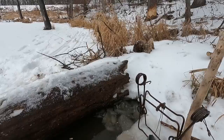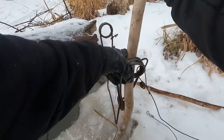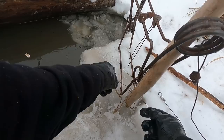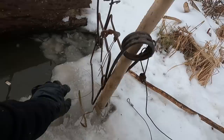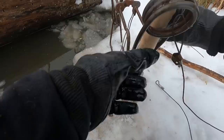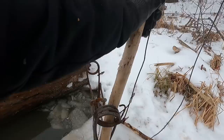What if I used wire to hold this to the stick, but I didn't tighten it so much that the trap wouldn't spring, you know? What if I'm like this and just did one, like, half twist like that, just to hold the trap in place? I mean, obviously if a 330 is gonna fire, that's not gonna stop it from firing, just doing a half twist like that. You guys, what a horrible idea. I'm gonna try it.